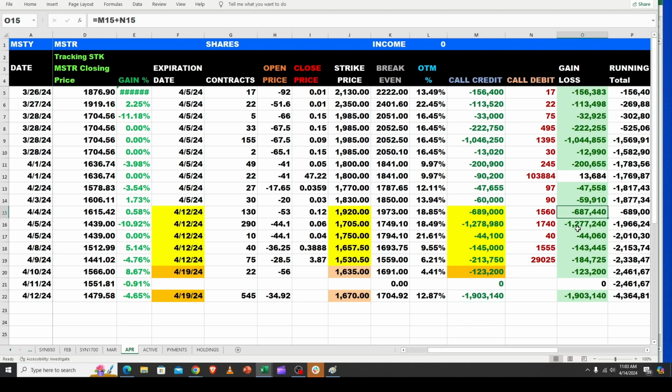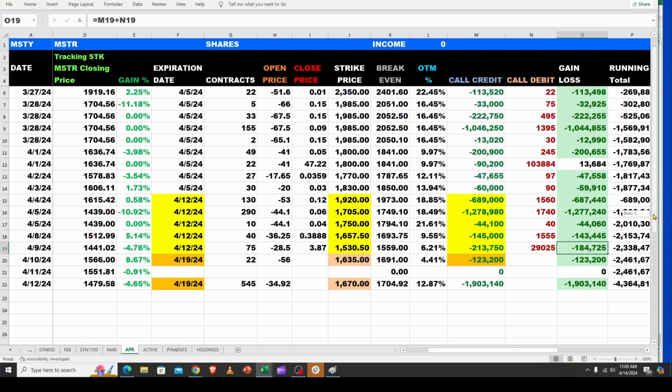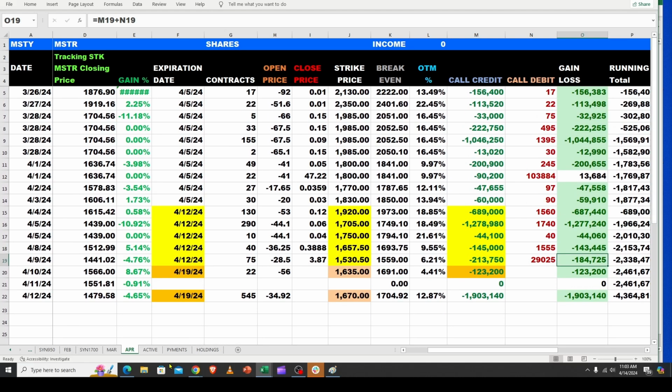All right, so we collected 687, we collected 1.2 million. Look at this, we collected pretty much 98% of all this money, right? On the 1530, I wasn't expecting us to make money, right? But we did. We collected $25. So we collected 184 out of 213. So good job on fund managers, really. I mean, you just executed what was in front of you, but I'll give you credit.